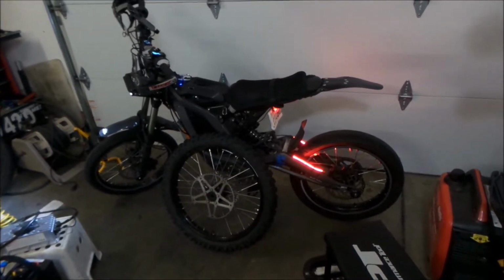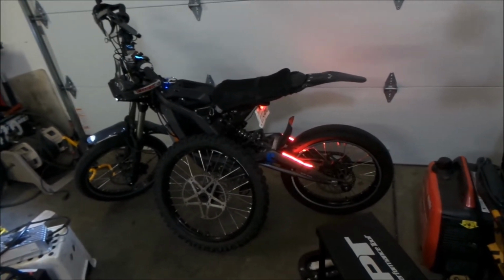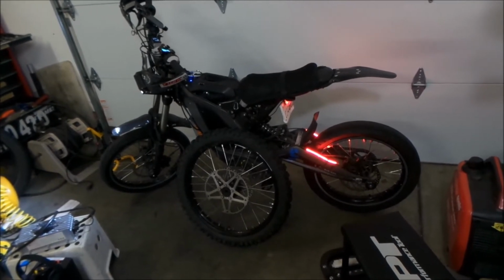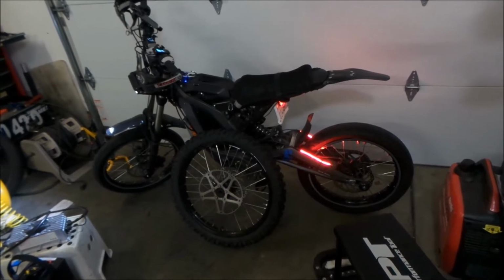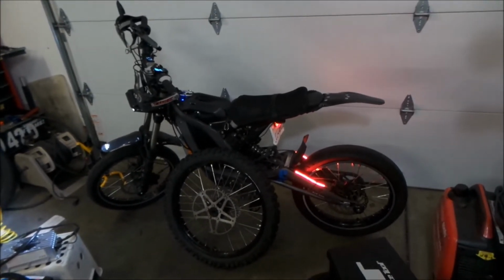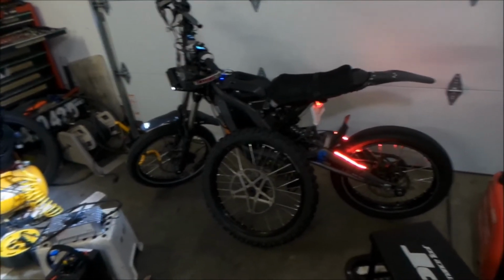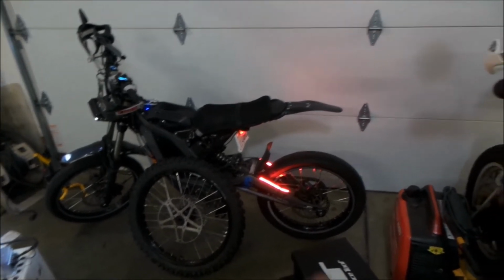Everything, like the chain, the sprockets, the rotors. It's $300 or $400 to get another pair of wheels with tires and everything. What a bargain that is. Now, the tires, I have to say the tires sucked on it, so I changed them to Michelin Pilot Street tires. And the Michelin Pilot Street tires are so much better than the stock Sur-Ron CST tires. I never got the stock tires for this bike because it came with this Shinko Trails tire.